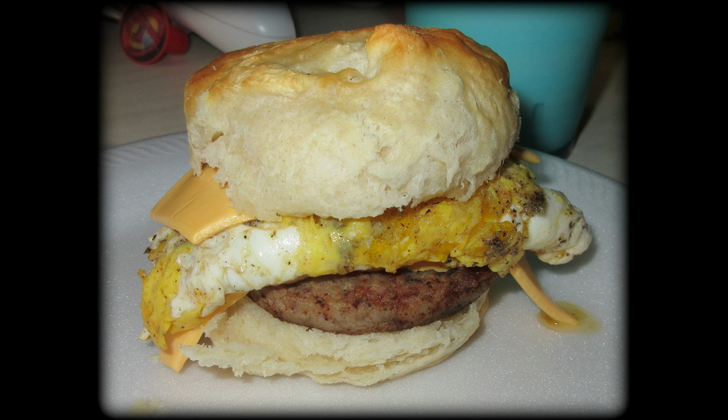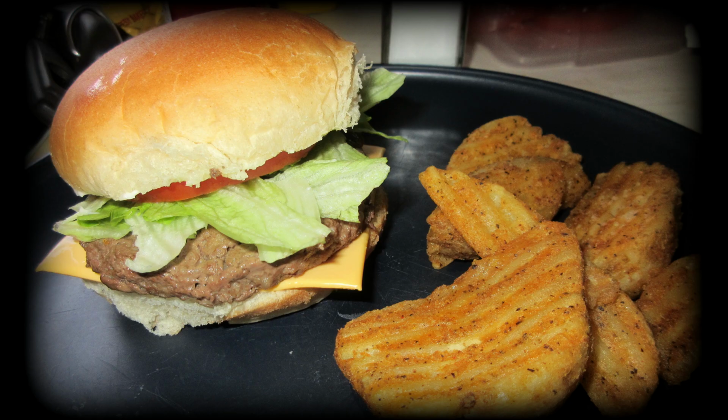Delicious. The last breakfast item here I have to share with you is a sausage egg biscuit with cheese. Don't typically eat it with cheese, but on this day I kind of wanted to try it. I don't really care for it that much, but egg, sausage, and biscuit, yes. And cheeseburger with tomato, lettuce, and mayonnaise with some potato wedges.